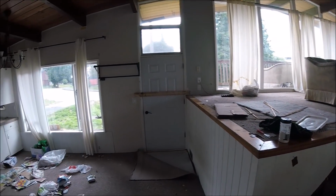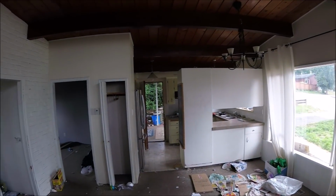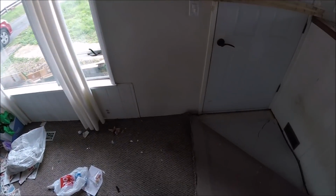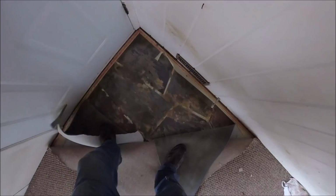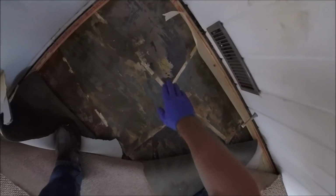Sometimes you have a vibe, right? There's something in the house, but this house, not really. I thought I had a feeling I'd better check the crawl space, but I've got the plate, which is kind of cool. But what the hell is this? See, painted on the floor. Weird.